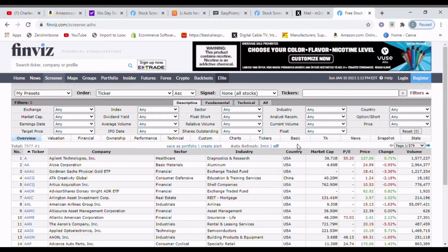Like I mentioned, because this is a free tool, you get a lot of these pop-ups, so just exit out of them. Yeah, they get annoying from time to time, but just exit them out, just to free up some space on the screen. So here we are on the screener. You have the screener page broken up into 4 tabs.